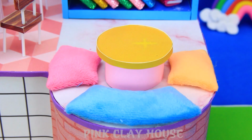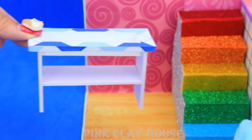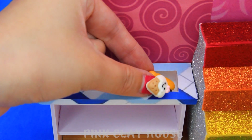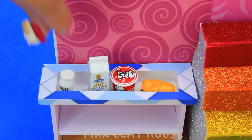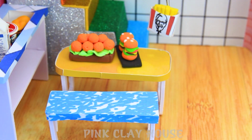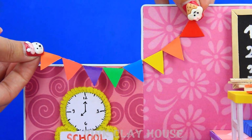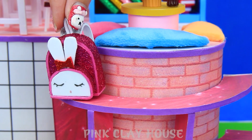There are tables and extra soft butt pads in the classroom for relaxation. There's a rainbow staircase to go up to the classroom. We have a table tray for food. Shelves to store students' school bags.